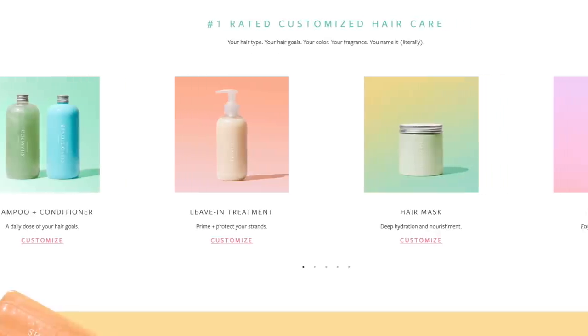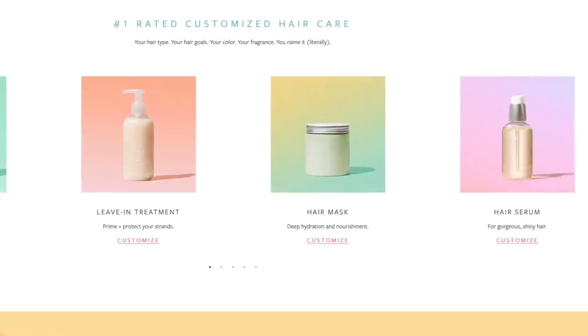and conditioner. Beyond that, they also have masks, leave-in conditioners, and other hair products that you can check out if you want more than just a shampoo and conditioner.